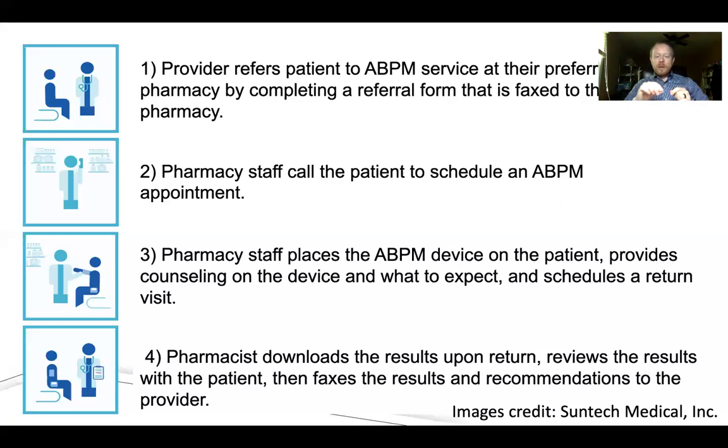And then a follow-up appointment was scheduled, ideally within 72 hours. Obviously, if the patient could bring it back the next day, that was optimal, but we had some flexibility, as it might take a day or two for the patient to come back. When the patient returned, the pharmacist, again with a USB cable, plugged the device into the computer and downloaded the results. During that time, the patient completed the patient satisfaction survey. Then the pharmacist reviewed the data and gave the patient a brief overview of what was going on. Those results were faxed back to the referring provider, along with some recommendations if the pharmacist felt comfortable. This wasn't a key focus of this project, some of these clinical aspects.